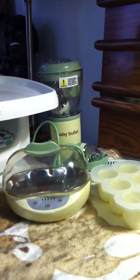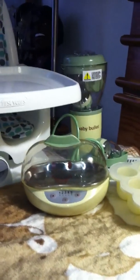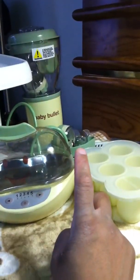Number 7 is a baby bullet, especially when baby starts to eat more. I definitely like this turbo steamer. If you don't get the baby bullet, you can use your own blender. But I like the turbo steamer because it also defrosts food. So if you freeze the food, you can defrost it in there. It has a defrosting tray, like that little green tray there.